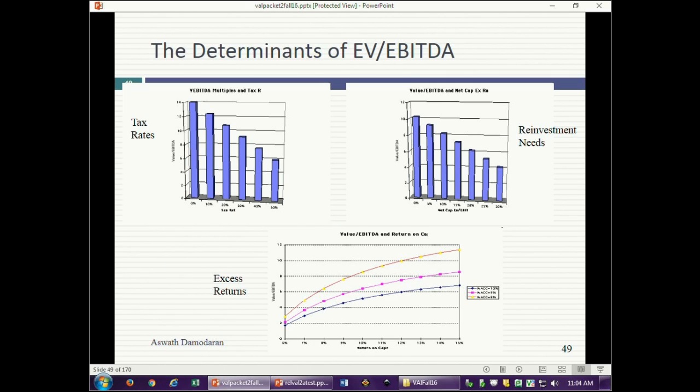So here's the first variable I changed. I changed the tax rate for this company. Remember I used a 36% tax rate? I dropped it to 0%. You're a company in a no-tax environment. Same characteristics, you should trade at 16 times EBITDA. If you have a 50% tax rate, you should trade at 6 times EBITDA. You see, this is absurd.